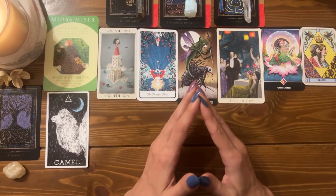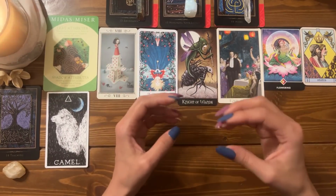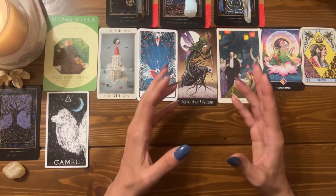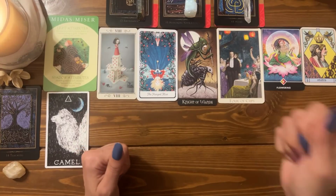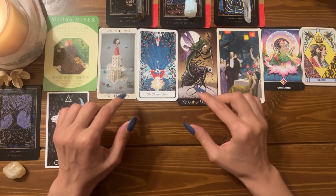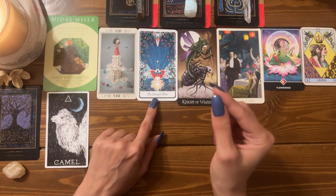Not that you're not an accepting person. On the contrary, what I mean is you don't accept it as fact, and you want to go out, see what the world has to offer, and make sure that you make your dreams come true. Now, I did tell you that your reality is going to change in a split second with the Hanged Man here.